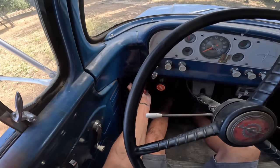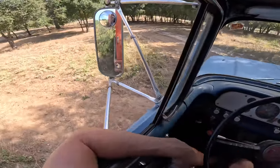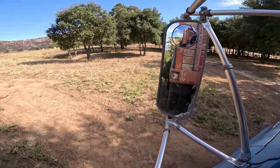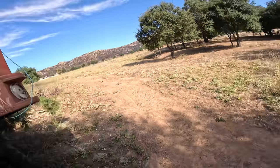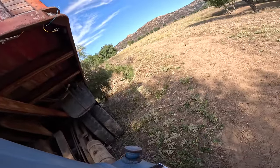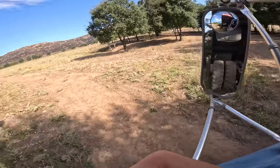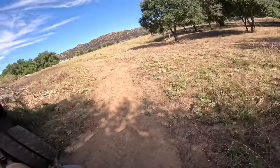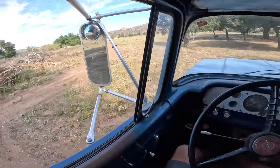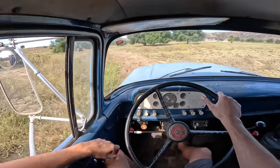Alrighty, we'll engage the PTO. Go. Alright, there we go. Wasn't pulling the bed raise hard enough. We'll get this old girl dumped. Now we only gotta do that 75 more times today. But it sure beats any other method we had of doing this.